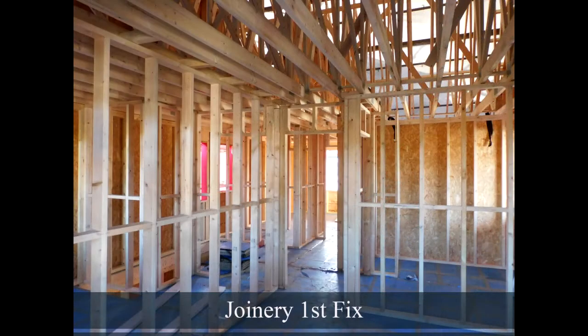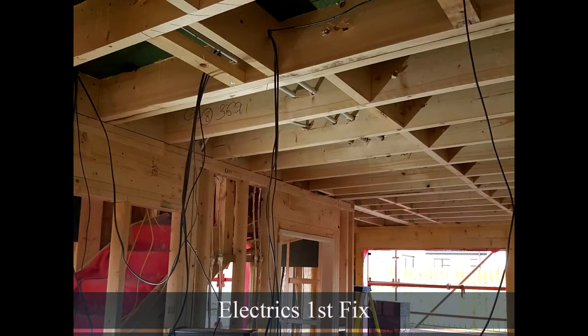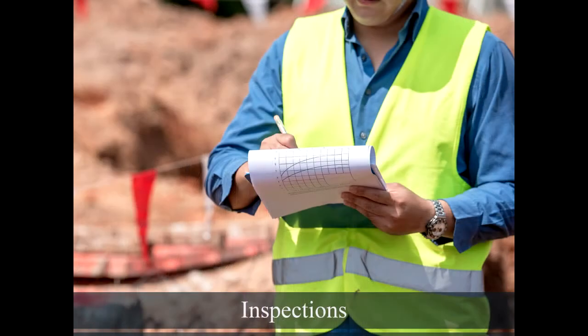The timber grounds for switches, sockets, lights, kitchen units and door frames are fitted. Domestic and heating pipework is installed in the studwork and the floor joists. Cabling is installed for sockets, lights, kitchen appliances, TV, BT phone line and internet. The structure of the building is inspected at this stage before further works can progress.